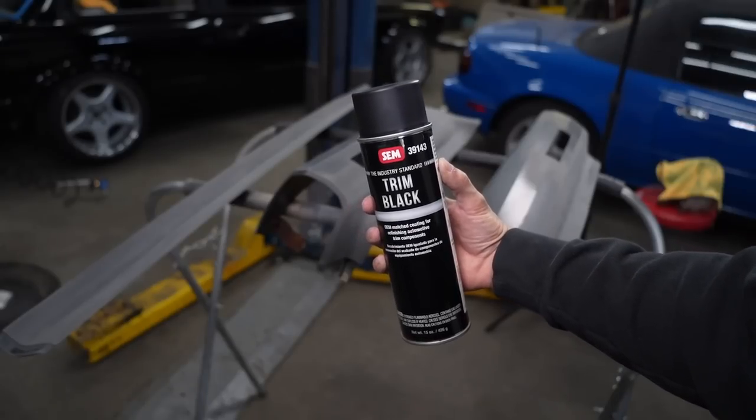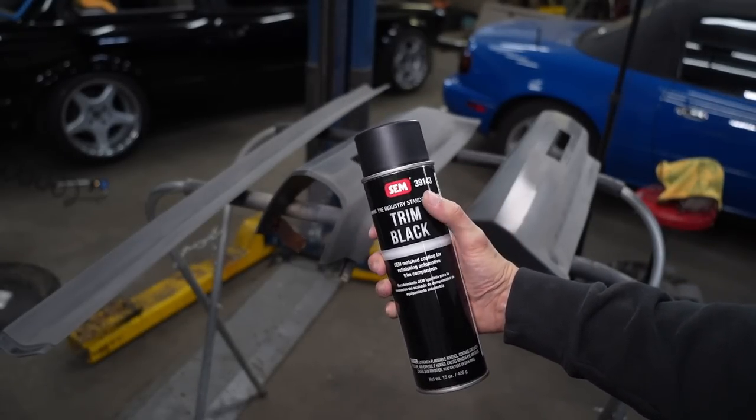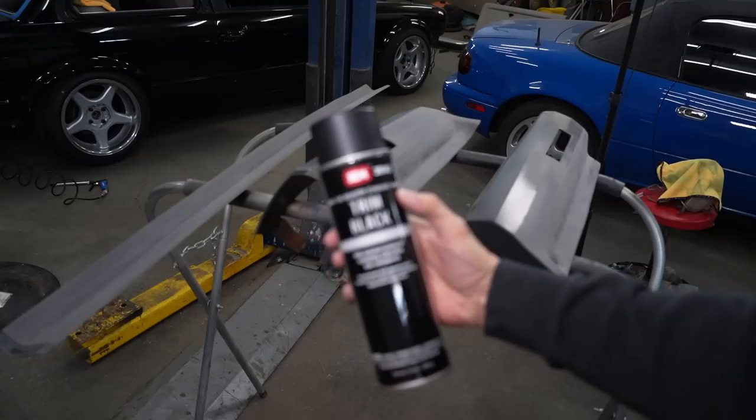This right here is gonna be the star of the show. I've heard so many good reviews about this product, SEM Trim Black. Everyone that, are you serious?